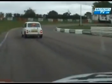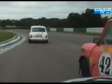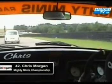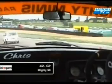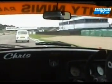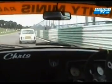Now, Lyford outside line as they come up towards the hairpin. Now, is he going to do a Bonus here and go around the outside? Morgan's hanging on to it at the moment. Morgan's not prepared to leave him room down to the elbow, and this is the view from Chris Morgan. Now down into Devil's Elbow, back onto the main straight, and Peter Bonus at the moment with a little bit of breathing space. It's not huge in motor racing terms, but it's big in Mighty Mini terms, believe you me.